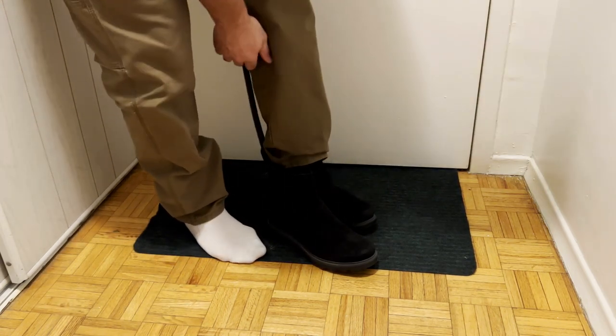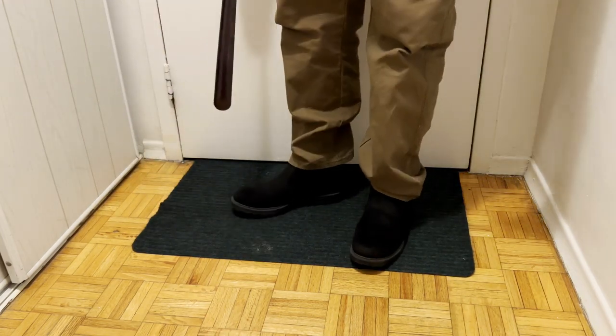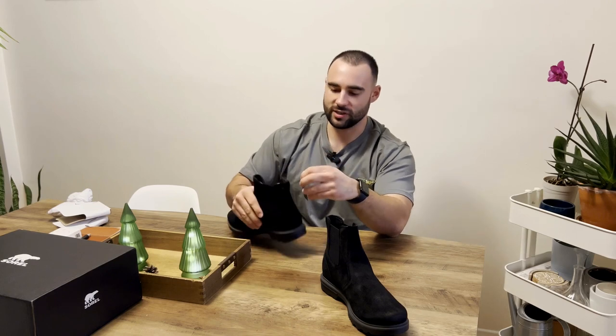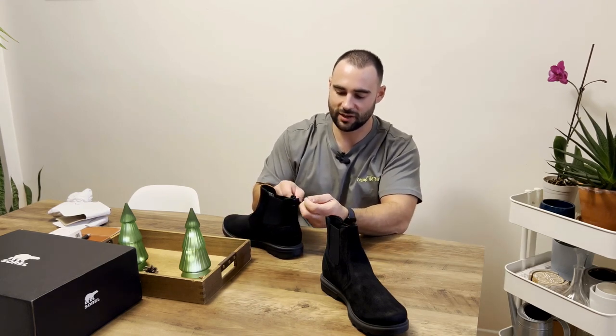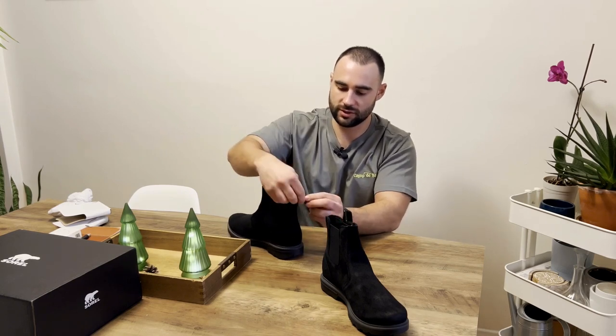Chelsea boots were probably at their peak in terms of popularity in 2019, I would say, just before COVID. And I love how we always use COVID as the reference for when, looking back in the past now. And I think it's going to be like that for a long time. But anyway, I'm going to take this off.